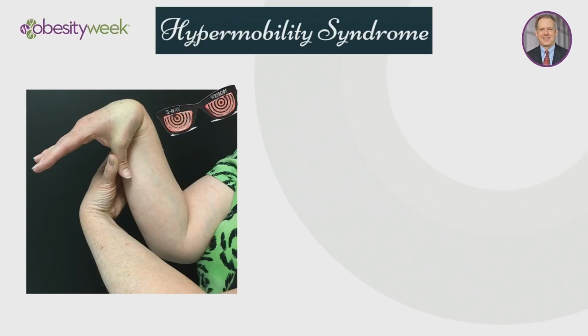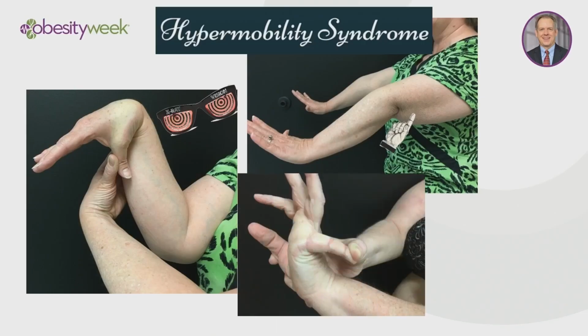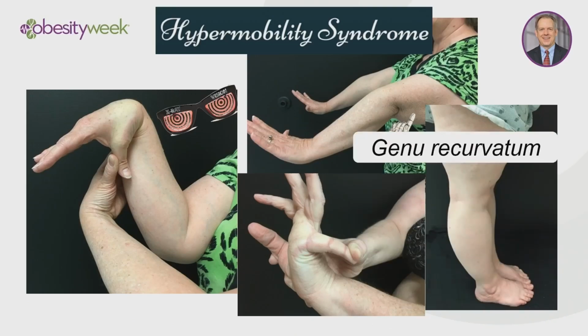More examples of hypermobility syndrome. Here you're seeing the point given for apposition of the thumb on the forearm, but what do you notice about the skin? Very characteristic of patients with connective tissue disease, including lipedema, it's extremely thin. You can see right through that skin. There's elbow extension beyond 10 degrees. That's worth a point on each side. Note the bat wing deformity. If you can extend the finger beyond 90 degrees, that's a point right there. And finally, when they stand, if you can get knee extension beyond 10 degrees, that's referred to as genu recurvatum. You get a point for each knee that's hyperextended.